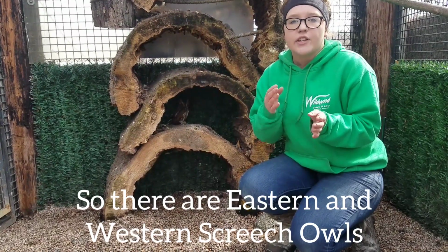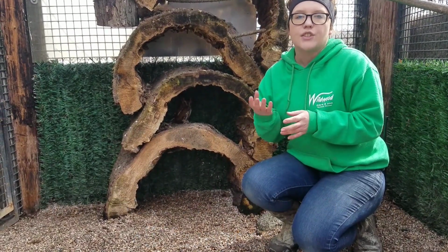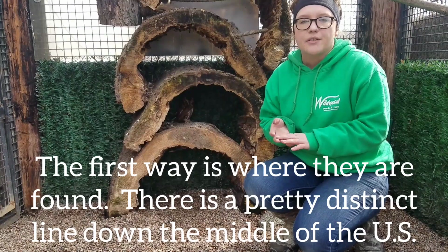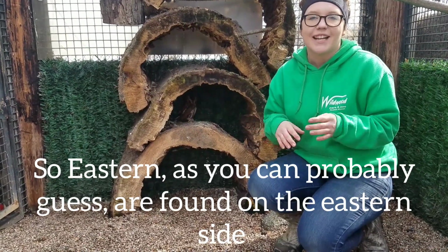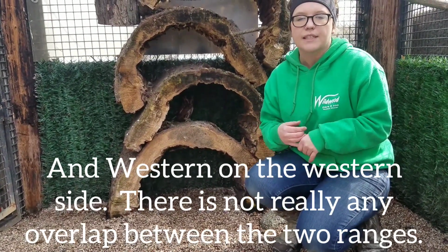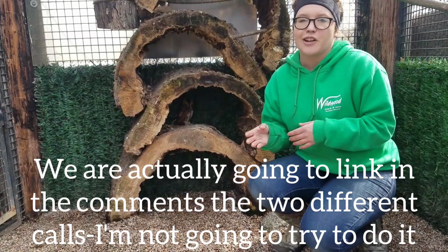So there are eastern and western screech owls. You can tell them apart in two different ways. The first one is where they're found. There is a pretty distinct line down the middle of the United States, and they don't really cross that line. So eastern, you can probably guess, are found on the eastern side, and western on the western side, and there's not really a whole lot of overlap between the two ranges. The second way is they do have very different calls. So we're actually going to link in the comments to the two different calls. I'm not going to try to do it.